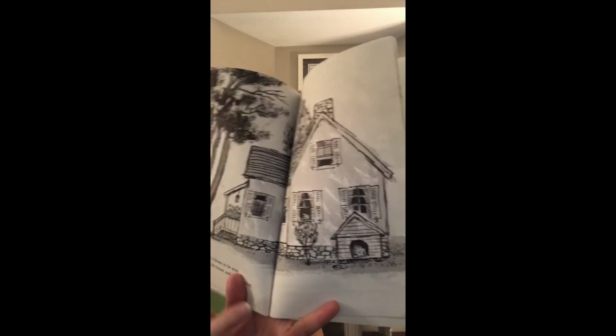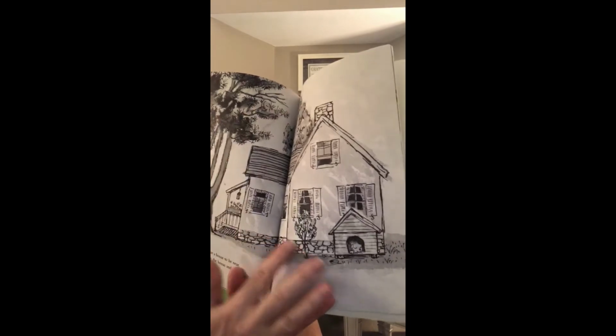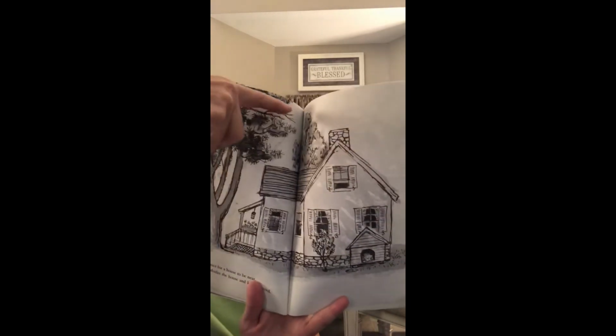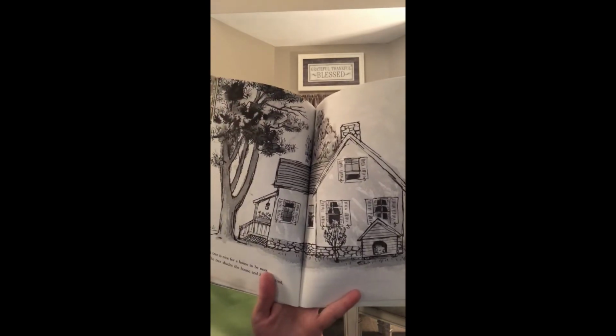Yep, that's a doghouse. And this is a really pretty house. Look at the shutters on the outsides of those windows. And look at that pretty stone chimney up top there. That's a pretty, pretty house.